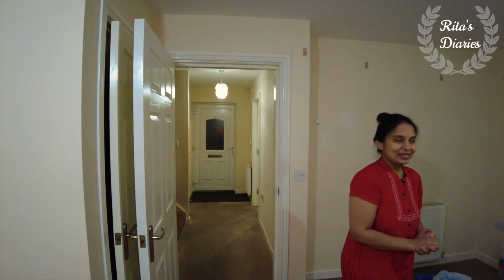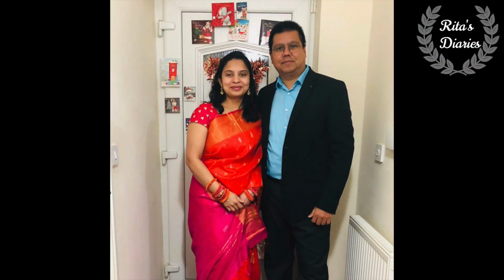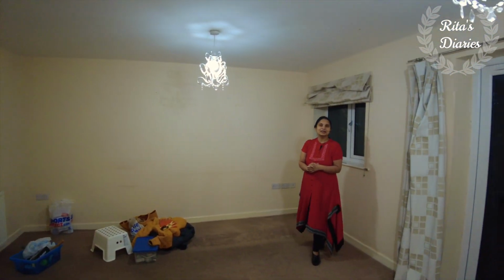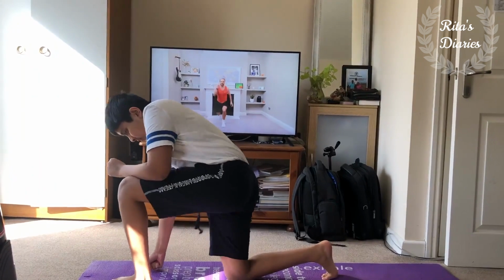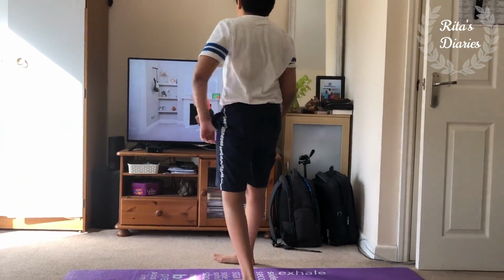So as you enter the house, you'll find a hall in front with various partitions towards the kitchen, upstairs and the living room. This is the living room. This was a nice room with good space. We spent most of our time here in this living room. This was our exercise room, prayer room, study, computer room, television room and everything.